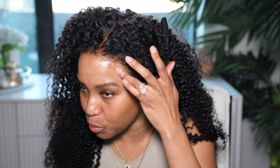Oh, y'all know how wild I am. My fingertips were stuck to my earlobe. Anyways, I'm gonna go ahead and do the other side. Don't worry, this is shiny, but we're gonna clean it up, okay? So, let's do this side. Clean your foreheads, because my forehead is giving oil slick.